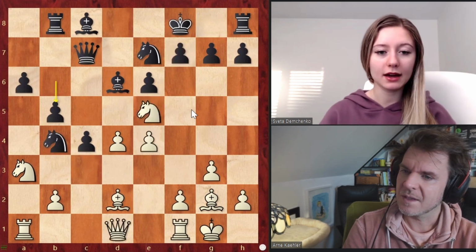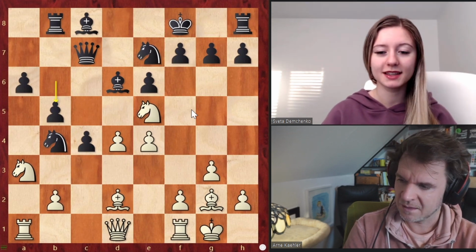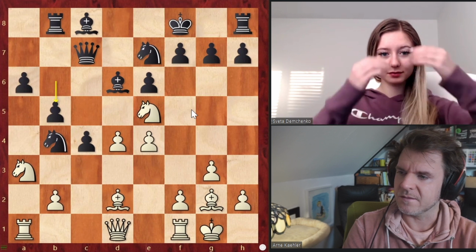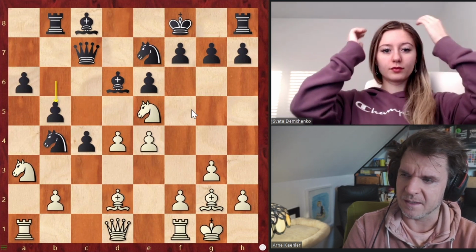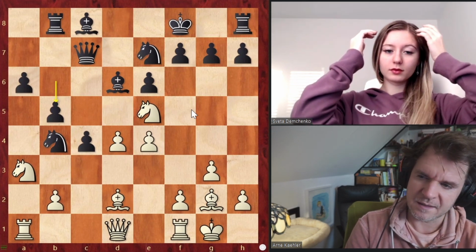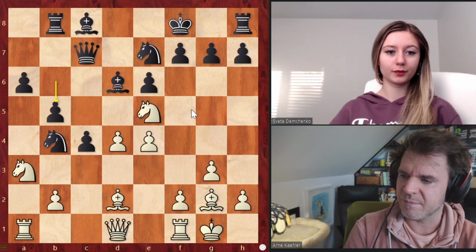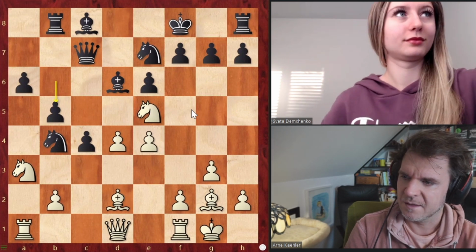So now, taking that idea that if we move the knight, we are able to play e5 and regain the piece, what do you think else could be considered? Well, we could also go queen h5 immediately or queen f3 immediately, and if bishop takes, yeah, the bishop will take if that knight stays there. We could take back on b4 was my idea.